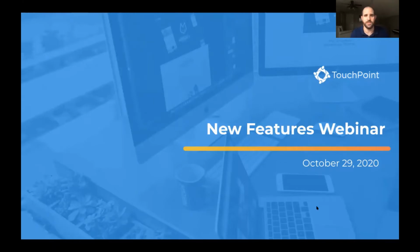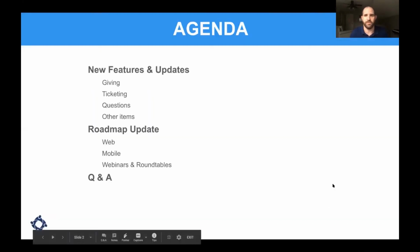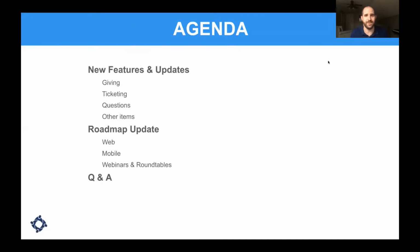I'm going to talk through the agenda first. I want to flip over to the agenda. There we go. First, the really big ticket item for the day is the new giving. You've probably been seeing blog posts come out about this. So Chris is going to walk through giving. And then if you joined us for Summit, you know a little bit about ticketing, but ticketing is now live. And so I'm going to talk us through ticketing and then our new questions enhancement that rolled out just a few weeks ago. And we have a few other items as well. And then after that, Chris is going to talk through the roadmap, what's coming down the pipe, and then finally we'll wrap up with some Q&A. So we have a lot to get to today.